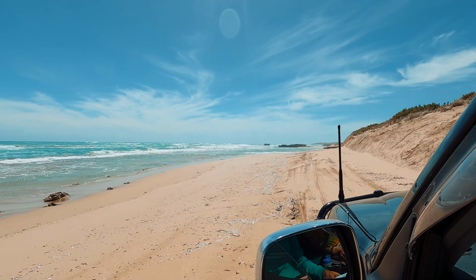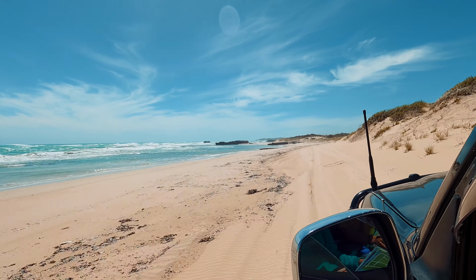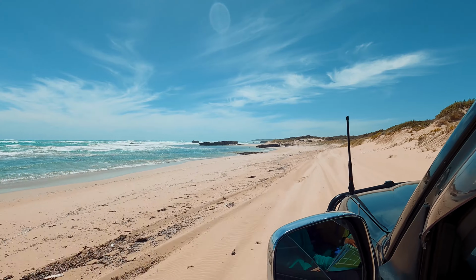Having started this adventure with no plans other than to drive Australia clockwise, uncovering a spot like this was truly what dreams are made of.